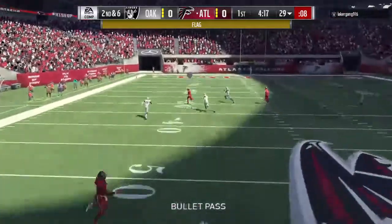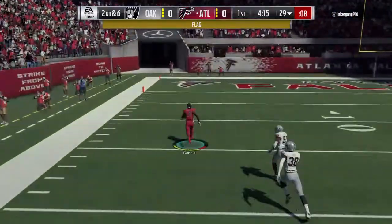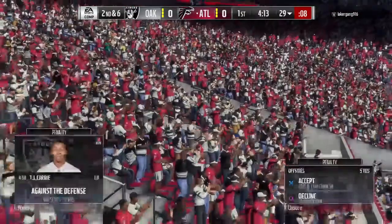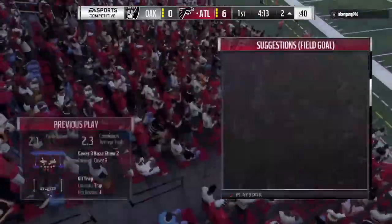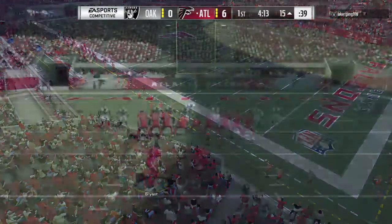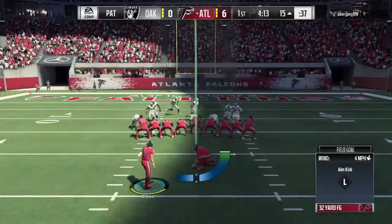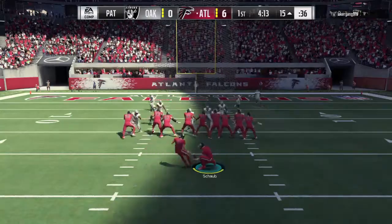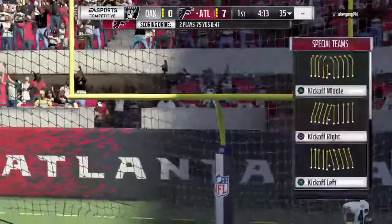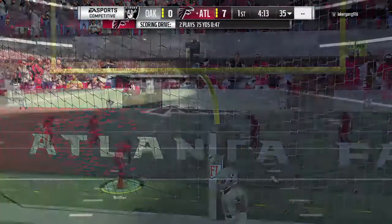He's going to rifle one deep left side. It's caught inside the 25. And he takes it into the end zone across the chalk. Now there is a flag down, but I think that's offsides on the defense. Yeah, I think that's going to stand, partner. Now Matt Bryant on for the point after. It's good, and that gives the Falcons a 7-0 lead.